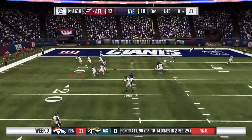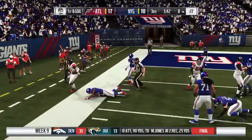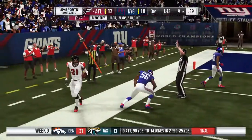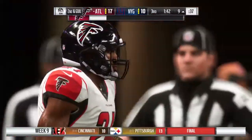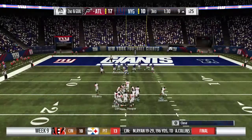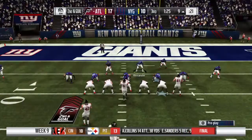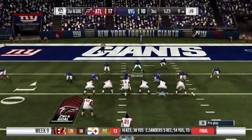Now Bortles. They'll set up the screen to Elliott. It's a loss of a yard there, and now 2nd down. Got to give some credit there defensively. They snuffed out that screen early on 1st down. Really read it well, didn't they? Because they didn't bring the pressure that they expected. They covered all the passing lanes.